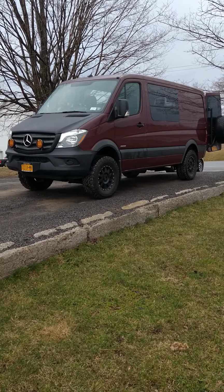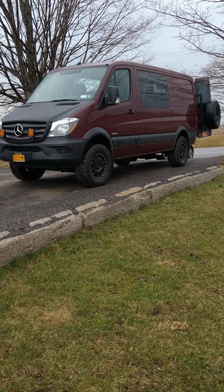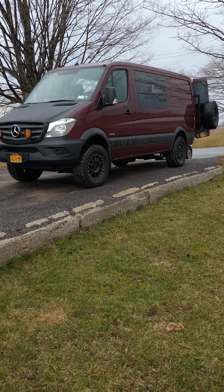Hey everybody, just want to do a quick walk around in my Sprinter van. It's a 2016 standard roof, 4-wheel drive, built out as an adventure van, is what they're calling them now.